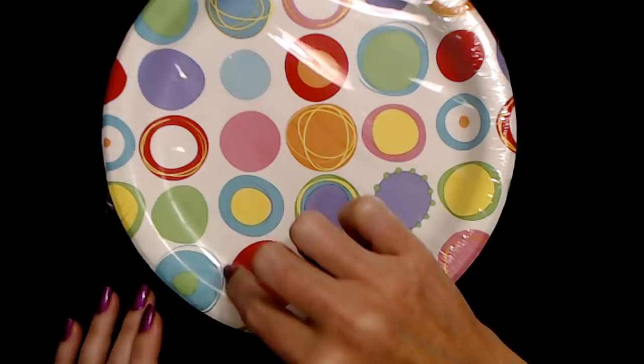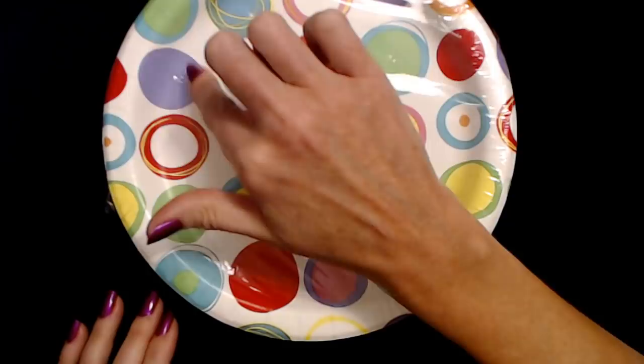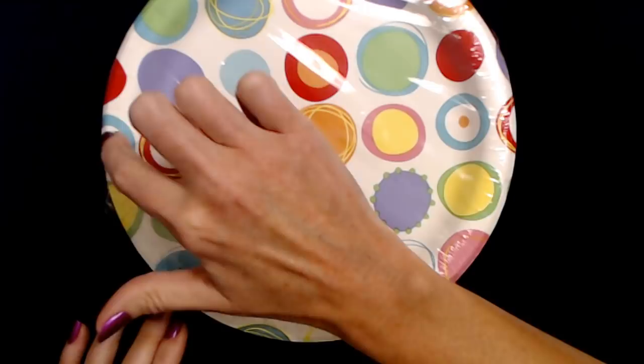And here's, this is a thick blue border with a little green dot. This one is all green, yellow and red, purple, blue on the outside, and green in the middle. Another red, blue on the outside, little orange dot in the middle, green and yellow.